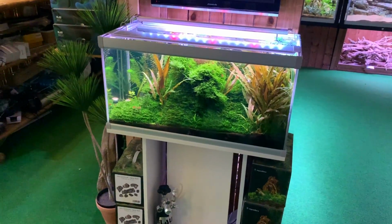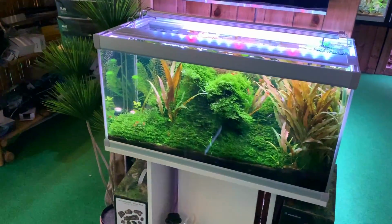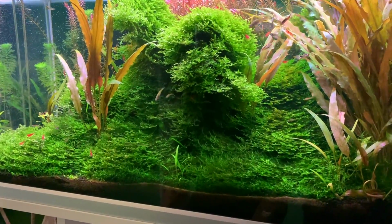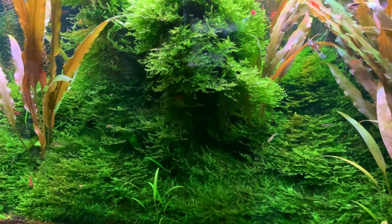Okay, let's start off with my favourite aquarium in the store. One of the smallest, but one of the only densely planted aquascapes. Actually the single aquascape here in the store with the plants. So how long has this been running? It's been running for about 1.5 years now.